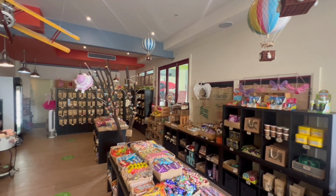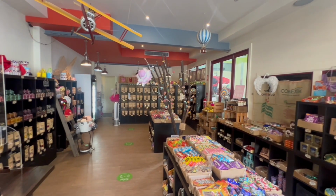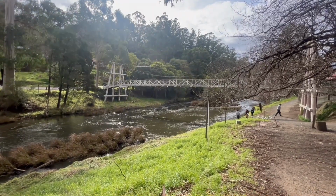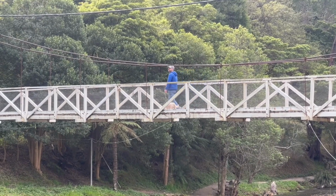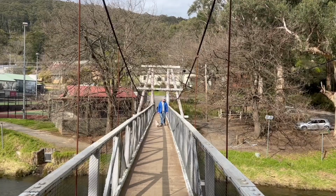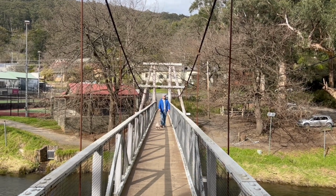At the back of all the shops, there is a walking track, which is quite nice to do. There were people fishing along there. This beautiful old bridge that you could walk across and get some photos, and just looking down at the water rushing underneath you, it was quite picturesque.